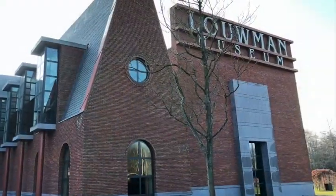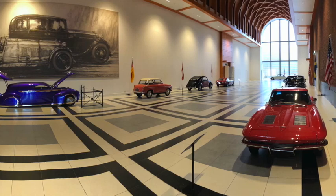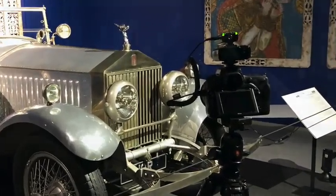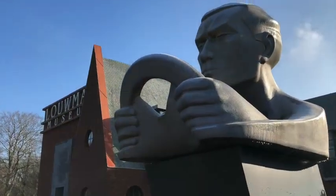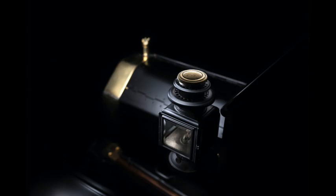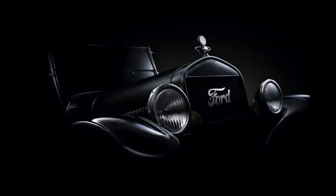It's a well-known fact that we love classic cars. So in this episode, we take you along on our trip to the LOUWMAN Museum in Den Haag. This trip was a year in the making. Now, photographing cars in museums is not as easy as you might think. It all started with an email to the director of the museum. This, together with our portfolio, got us a meeting, and only a year later did we travel the 10,000 kilometres again to Den Haag for the shoot.